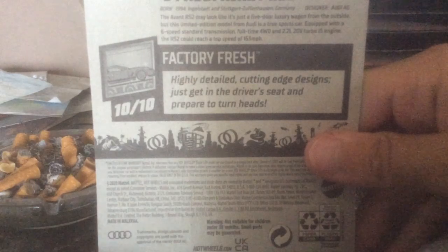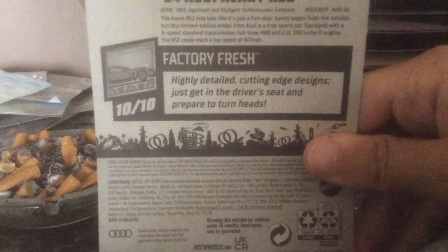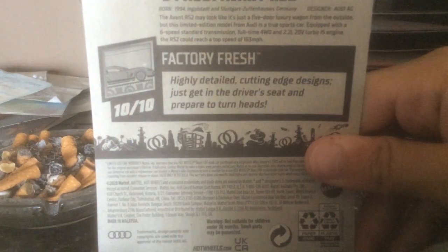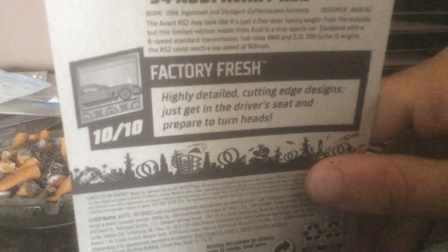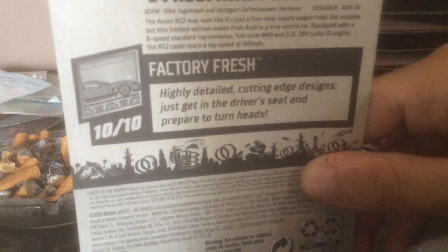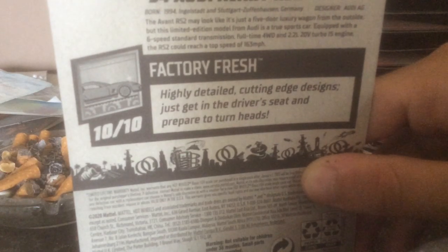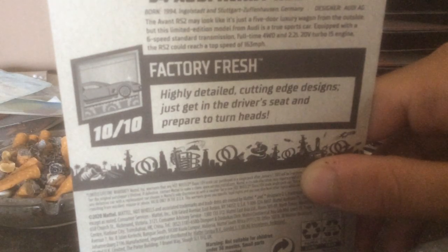Alright, here's what it said. Yep, Germany. It's made in Germany like every German car. But now let's read the rest of this. This RS2 Avant, it's just a 5-door luxury wagon from the outside. But this limited edition model from Audi is a true sports car.